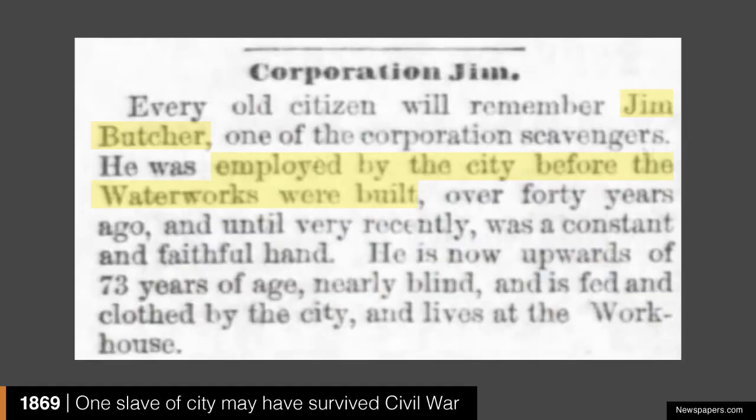And I came across an article in my research in 1869. A man by the name of Jim Butcher is identified as being a scavenger for the city. And I think this could be the Jim from earlier. So I've been hoping that a genealogist will research this, because this would be after we're keeping census records. So maybe somebody can research and find out more about who he is. But apparently the waterworks were completed successfully.